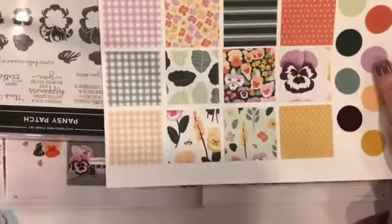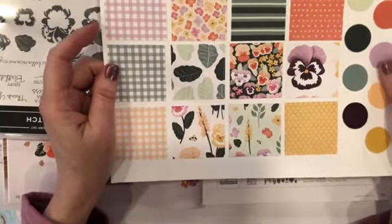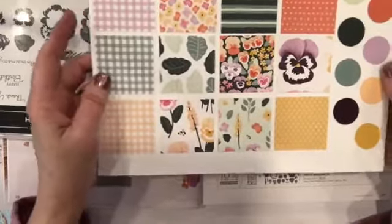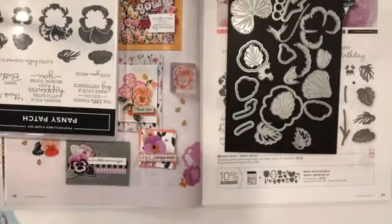So if you don't feel like fussy cutting them, you can die cut them, but either way. And there's just such beautiful paper in this set. So I wanted to show you also this chart I made with the dies. It was basically to help me figure everything out.